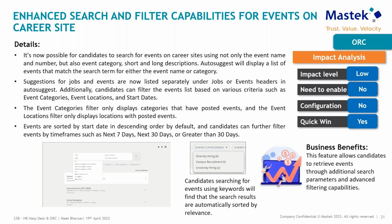So with the 23B release now, it is possible for candidates to search for events on the career sites, but by not just using the event name. You can also use event category. I have created an event category called campus fairs, and I'm hosting 5 or 6 campus fairs together in a week's time across different cities in the UK as an example. I can just search using campus fairs. I don't need to search specifically for London campus fairs or Manchester campus fairs and things like that.